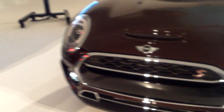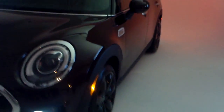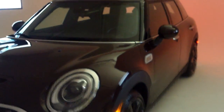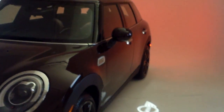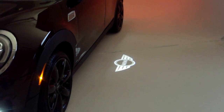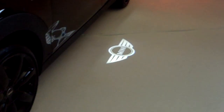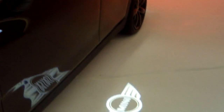But now let's dim the lights. There's something I'm really excited to show you that we decided to make standard equipment on every car. And that is the car has logo projection. So Batman has logo projection, so we want to have it as well. So when you approach the car and you unlock, you'll get the lights at the door handles, and you'll get the logo projection. And it's fun to present this to consumers because you can hear a big wow in the crowd when you show it.